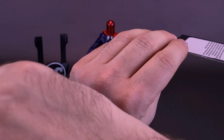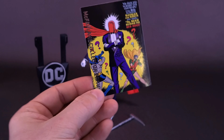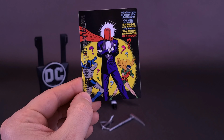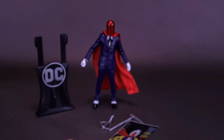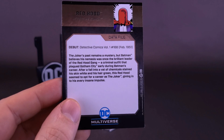We've got Batman going like this. Robin is like this. And just over top of that, it says McFarlane Collector Edition. And in the corner, it says, "We dare you to accept this challenge. Can you outguess Batman and Robin and name the man behind the Red Hood?" Is it the Joker? Yes, you've played this game before. Maybe you haven't played the game of reading the backstory on the back.